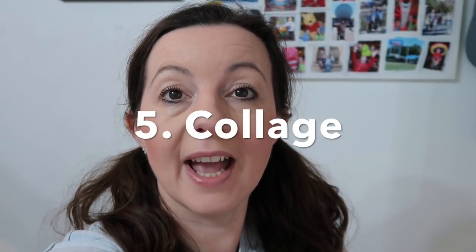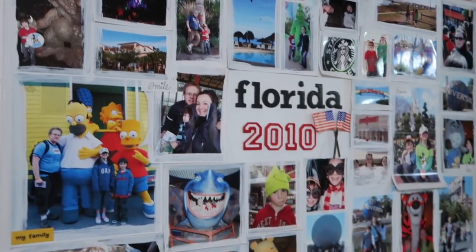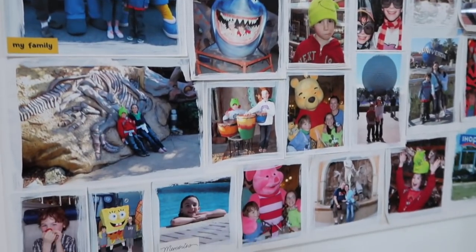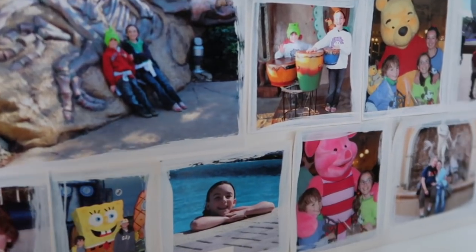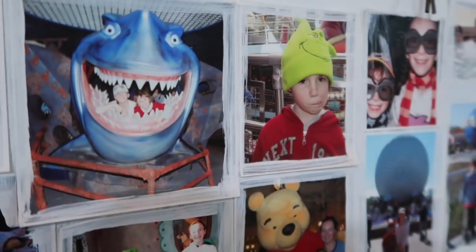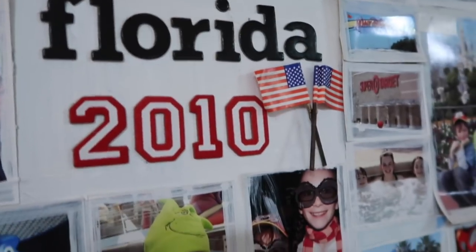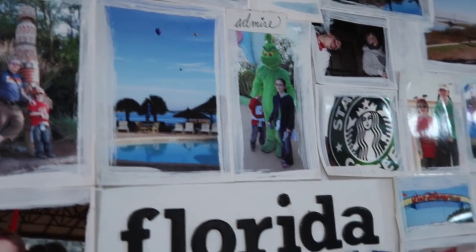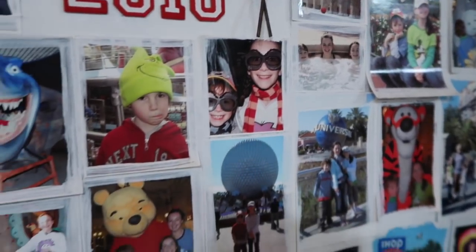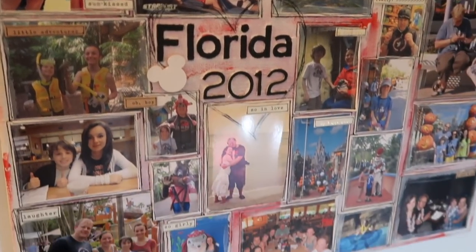Number 5 is to make a collage, a canvas collage. And that's what this one is here. I've simply bought a huge, great big plain canvas and I've printed off loads of photos and stuck them all down. I have painted in between just to make it look a little bit more arty. I've stuck on alphabets and stickers, and it's such a fun way to record a whole trip. And I've got another one here from our 2012 trip.